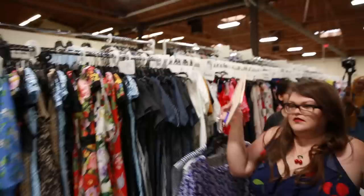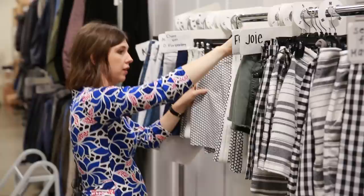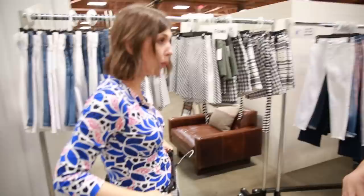I'm excited about this one. These are fun. Look at those shorts. These are really fun. So these are DVF as well. A nice high cut waist. Yes. Something that you could pair with a heel or a flat.